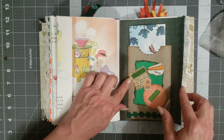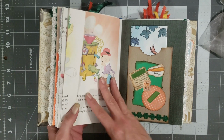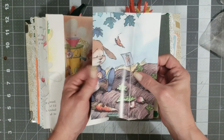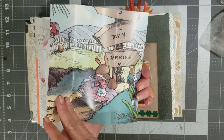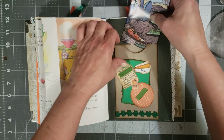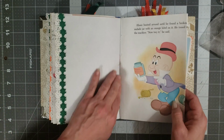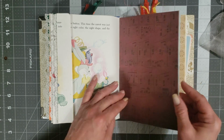And then there's a little pocket here, like a coin envelope pocket, that she's done some collaging on. Let me hold it up for you so you can see it a little better. And then she's tucked in a children's book page. How stinking cute, little bunny in the carrot patch. I love that. That's adorable. She's got some pretty lace on the side here. Music page.